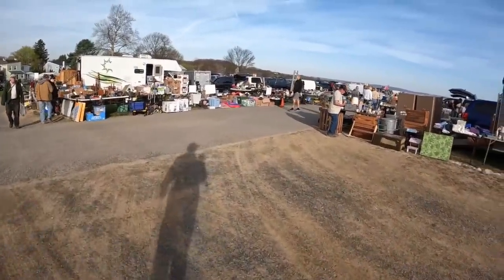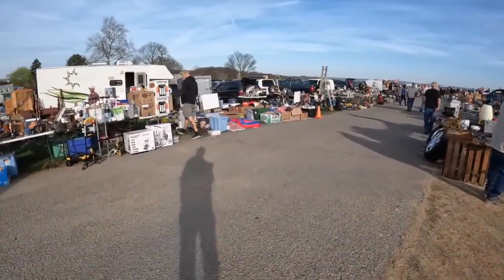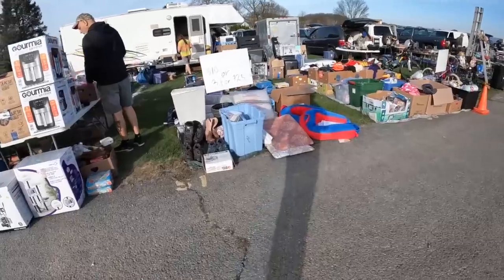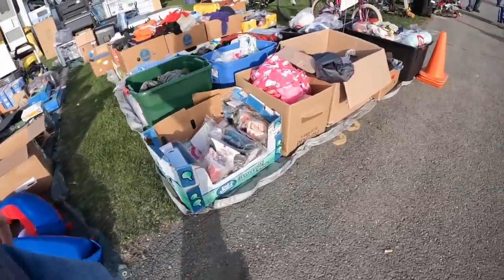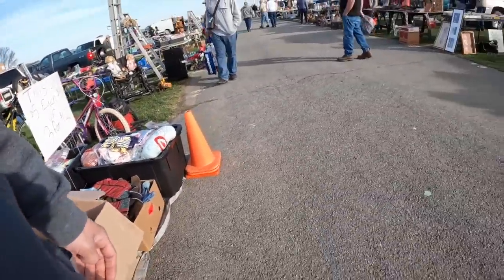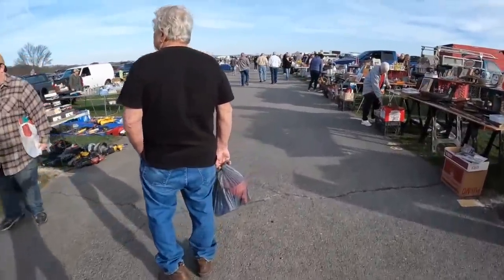This flea market is insanely busy. Lots and lots of vendors, lots of people today. This tarp, $10 each, 3 for $25. How much on these guys? But a lot of vendors.